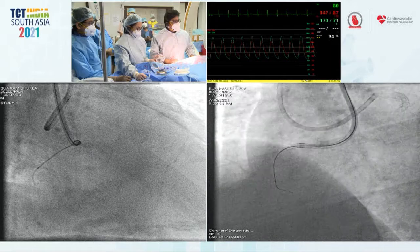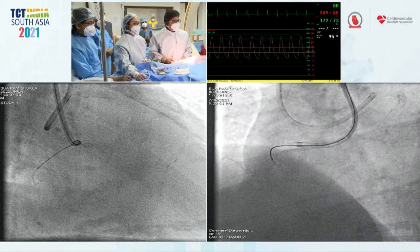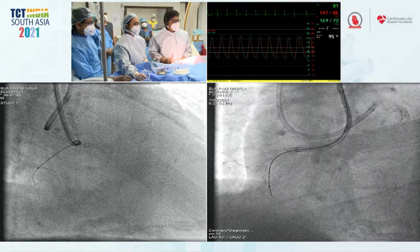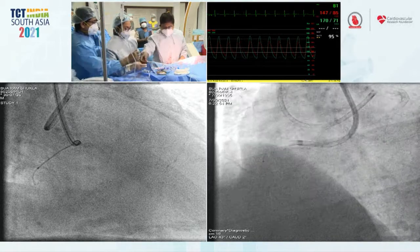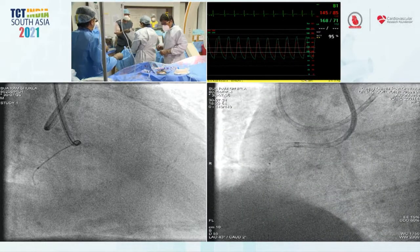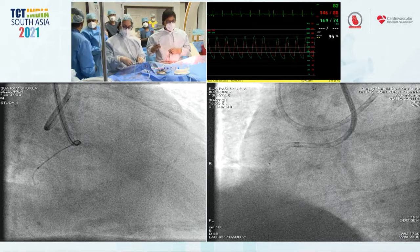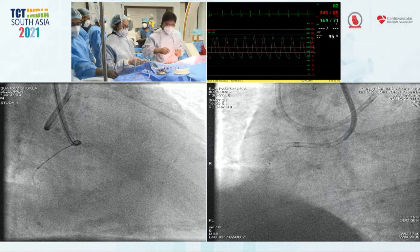So tell us your approach here, because you're setting yourself up kind of nicely for a Stingray anterograde dissection reentry. I'll get a better wire which has a little more power. Let me take a Gaia 2. The Finecross microcatheter is probably in a dissection plane already. Will you back it up and try to reattempt more proximally, or are you going to try to re-enter from this point?